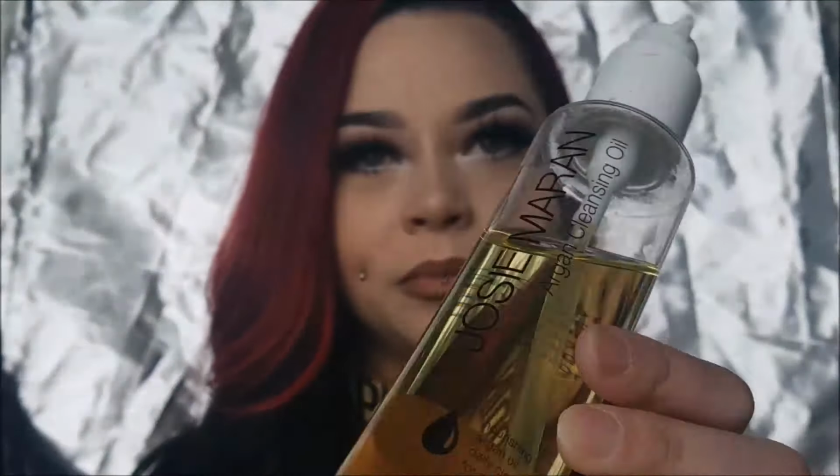So my favorite cleansers right now, I've got two that I've been using. This one is from Josie Maran. This one is the Argan Cleansing Oil. This one is really good if you have dry skin or if you feel like your skin is dry that day. You put it on your skin dry and then you rub it in with a little bit of water and it will remove everything. You know, it'll cleanse like it's supposed to.